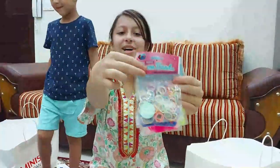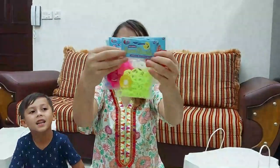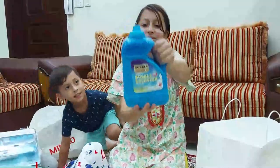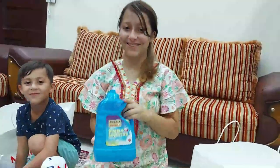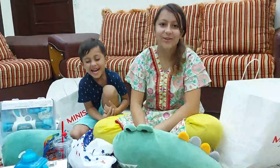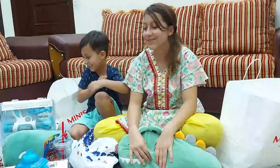Okay. I got some blue bands, and these are pastel colors. This one is blueberry scented, candy scented, lemon scented, and coconut scented. So I'm excited to smell them. We also got this big tub of bubble solution, so you can make lots of bubbles and have fun. So we had lots of fun going through all the shops, and we spent all our Eidi, and we're so excited to use all these new things.